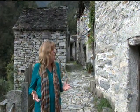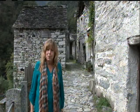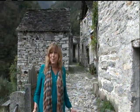Corippo, Switzerland, is the smallest village in the entire country. This amazing ancient stone village holds 17 people. That's all that live here. But it's truly an amazing place to explore. You kind of feel like you're on the Flintstones. Everything is made of stone.